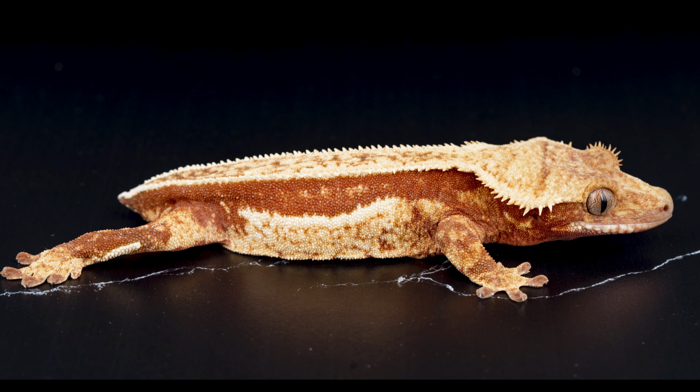After that, ooh, this is another one of my favorites. Red quad stripe girl. Huge head on this one. So many good structured geckos this week. Big head where those crests are falling down. Big floppy head, full pinstriping, full lateral striping, bright red color.